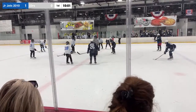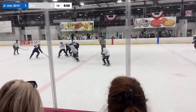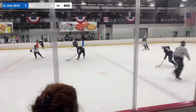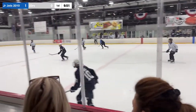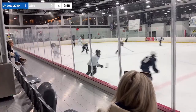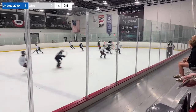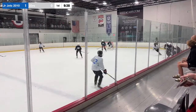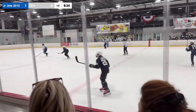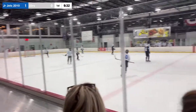All right, Majors at the face-off. And Johnson comes away with it, sends it back to defense. Higgins over to Evans. Evans sends it up to Johnson. 29ers come away with it, enter the zone. They shoot. It is wide right. Johnson to Majors. Majors is going to dump it. And it's going to be an icing, and we will go back to our defensive zone for a face-off.